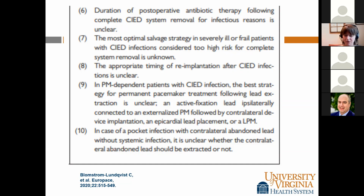Do we do externalized to temporary wires, which I think many of us do? What's the role of leadless pacing in that? When do patients get epicardial leads? And then finally, if you have a pocket infection, so you don't have a clear bacteremic patient, but you have a pocket infection and they have a contralateral abandoned lead, does that need to come out or not? And again, we don't really have that answer.